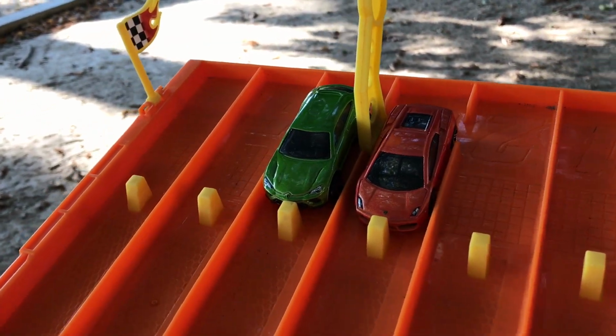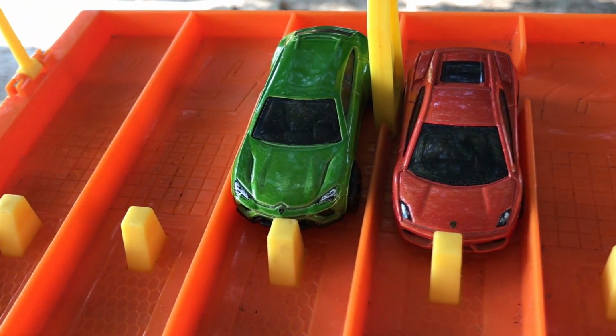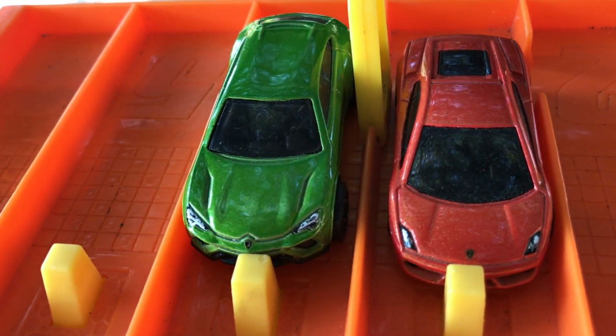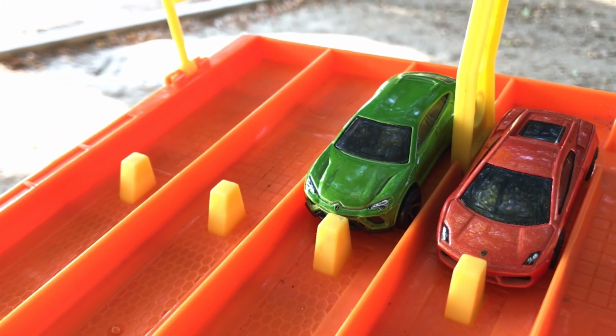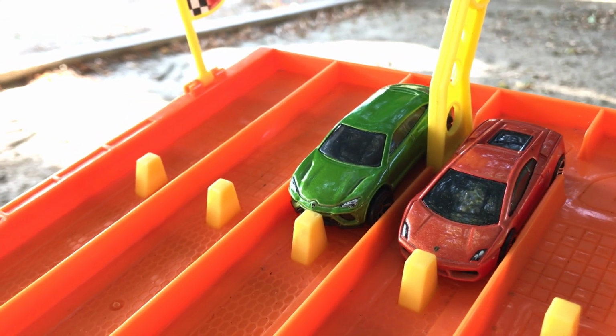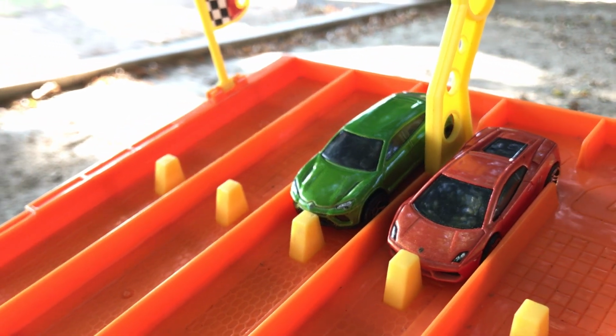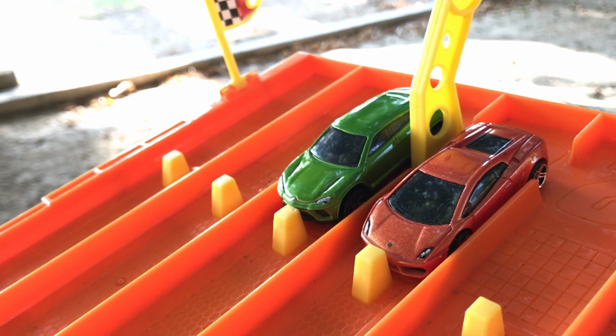And we're on to our Italian car lovers' favorite heat, the Lamborghini Showdown. We got the Gallardo versus the Lamborghini Urus. Should be an awesome race. If you're a Hot Wheels fan on YouTube, you've seen this Urus do some serious damage in previous races, so it's probably going to be pretty fast. Let's see if it keeps on going. Beautiful cars.